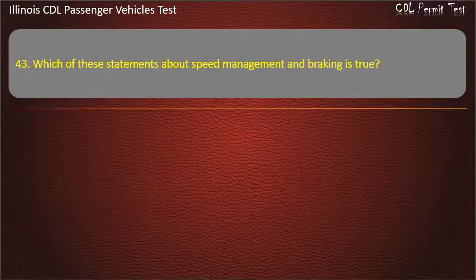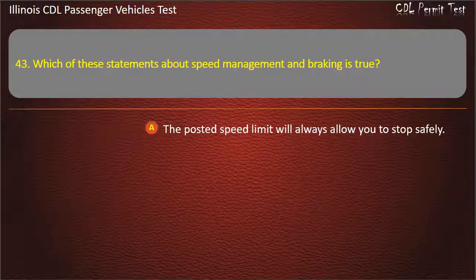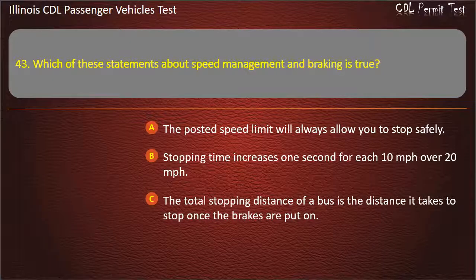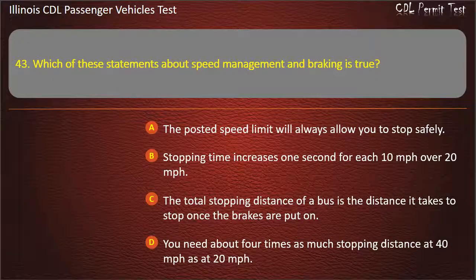Question 43. Which of these statements about speed management and braking is true? The posted speed limit will always allow you to stop safely. Stopping time increases 1 second for each 10 miles per hour over 20 miles per hour. The total stopping distance of a bus is the distance it takes to stop once the brakes are put on. You need about 4 times as much stopping distance at 40 miles per hour as at 20 miles per hour. Answer. You need about 4 times as much stopping distance at 40 miles per hour as at 20 miles per hour.